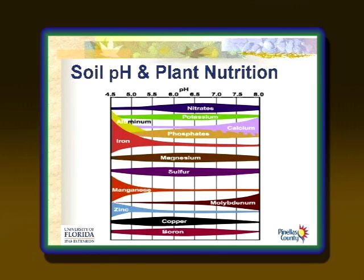But look at calcium. Calcium is not as available in this area, so you're going to need to maybe add a little bit of calcium. Phosphorus is readily available. Look at iron. It likes acid soil, and that's a very important nutrient.